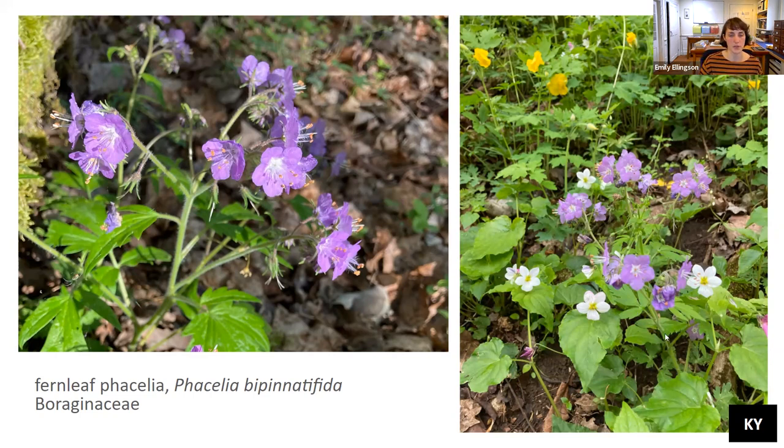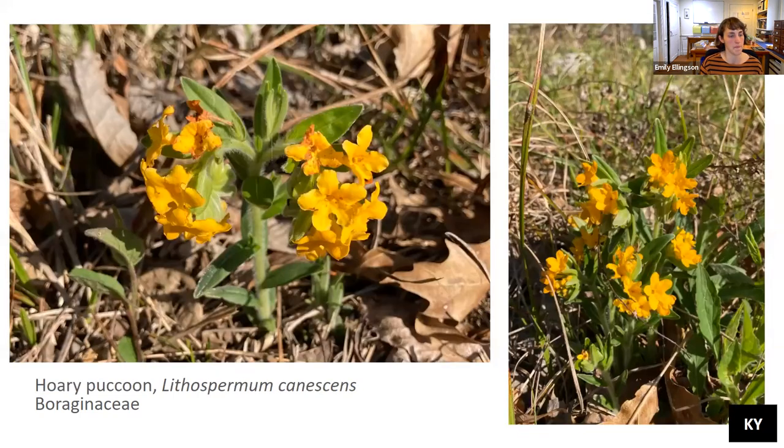Twice pinnate is what we call that. So it's just how the leaf is arranged. And this is a plant that, I said I'd kind of diverge from the Kentucky spring ephemerals. The hoary puccoon, Lithospermum canescens, is actually found in limestone, like rocky glade type areas. So it was open grown.